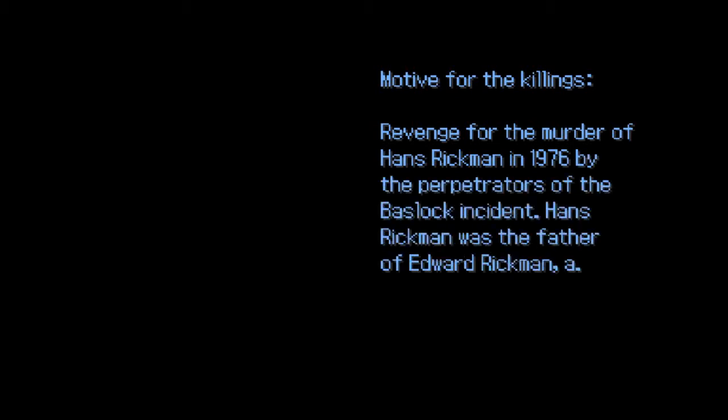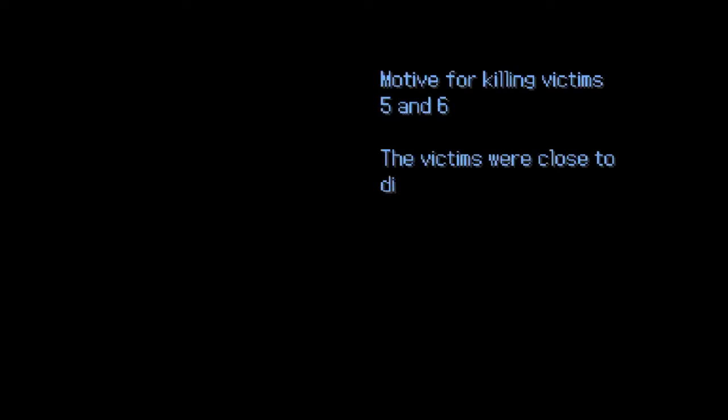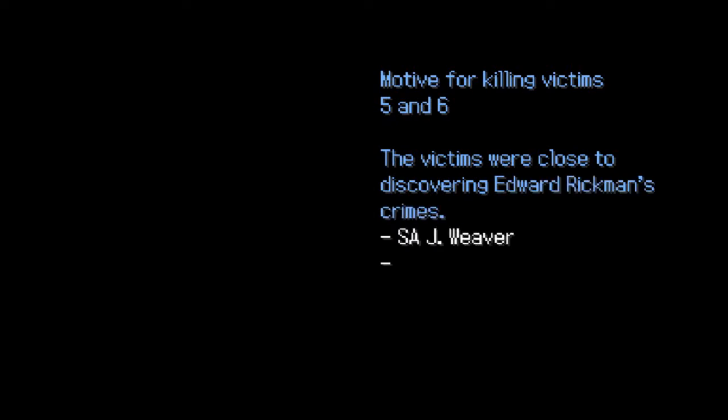Motive for the killings: revenge for the murder of Hans Rickman in 1976 by the perpetrators of the Baslock incident. Hans Rickman was the father of Edward Rickman, aka Edward Gordon. Victims 5 and 6. Nicholas Baker, Amy Baker, fatally shot in their own home on March 11th, 1991. Killer: Edward Rickman. Motive for killing victims 5 and 6. The victims were close to discovering Edward Rickman's crimes. S.A. J. Weaver, S.A. K. Hathaway. Closed.